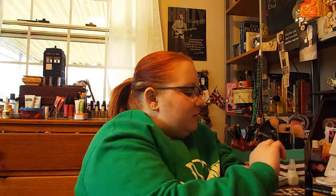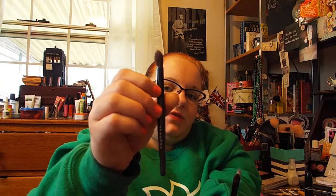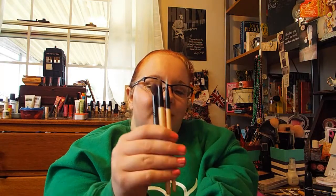Now, I have a few brushes that I've rediscovered that I love, and whoops. Two of them are Essence of Beauty, which you can get at CVS, if you have a CVS near you, and it's these two. And then my fluffy brush by Sephora. I kind of neglected these brushes, and I'm really starting to try to use them again, and they're really great brushes. They're really well made, especially the Sephora one. There are no hairs falling out or anything, so they're really, really great brushes.